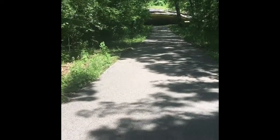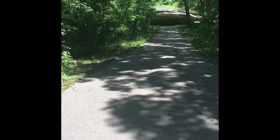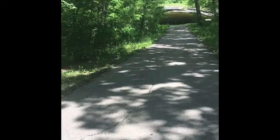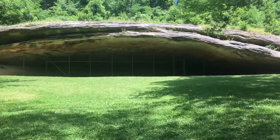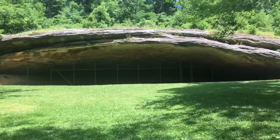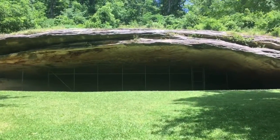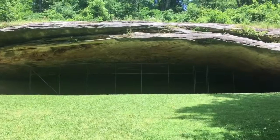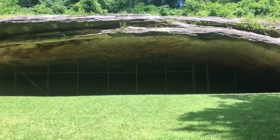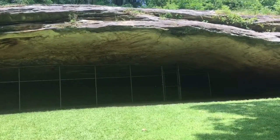Great thing about Missouri is all the different caves that we have. There's always something to explore, no matter what part of the state you're in. So this is the cave. This is Graham Cave. We're gonna walk up to it. It doesn't go in very deep. It's pretty shallow. And they've got like some fencing up so you can't go back there. But let's check it out.